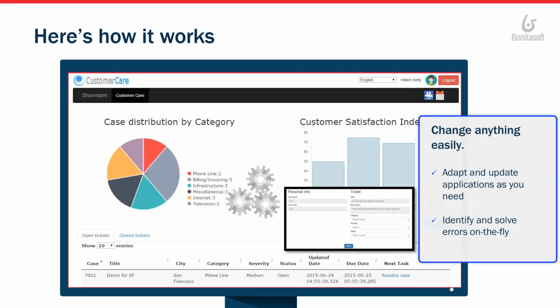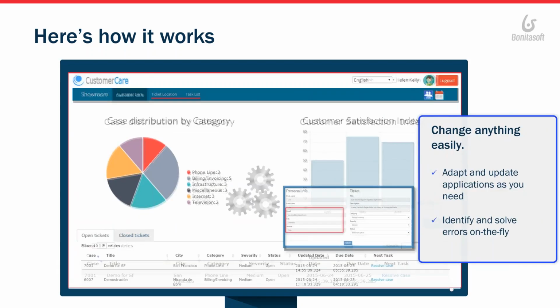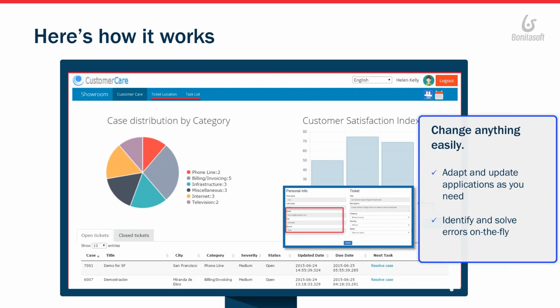And finally, as I have already mentioned, these applications aren't the rigid, hard-coded applications that you get from custom development. You can make changes to anything, to your processes, to your data model, and even to your user interfaces, as well as identify and solve errors on those applications on the fly.